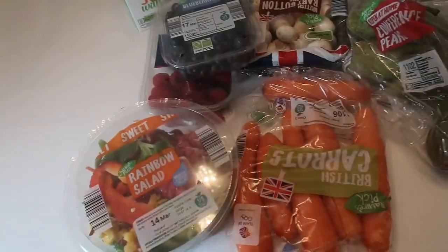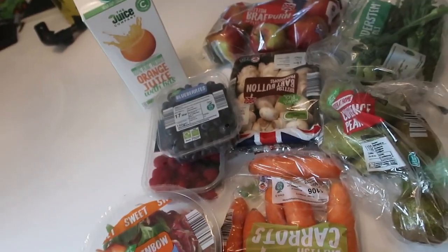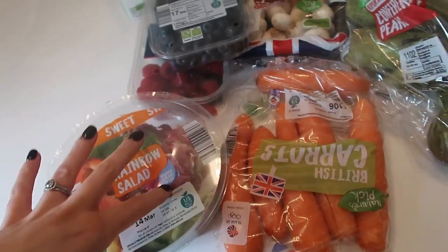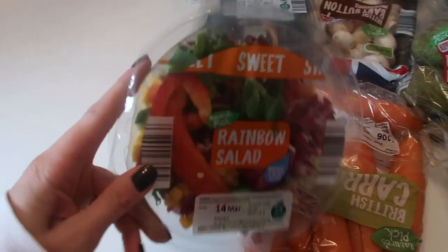So we don't have much fruit and veg this week because, I'm not joking, the shelves were pretty rubbish. There was no spinach. There were no peppers, so I think we're going to have to go back out again. But I've just got a box of rainbow salad.